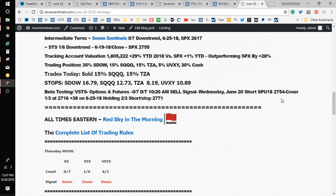We're short at 27.54. They're currently trading at 27.02. We're 52 points ahead on that position. Now, how do we know when to get out of that position?